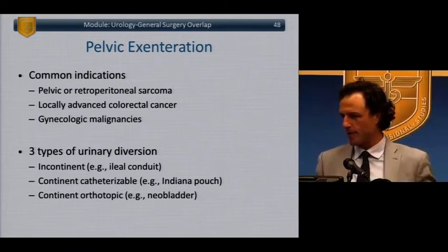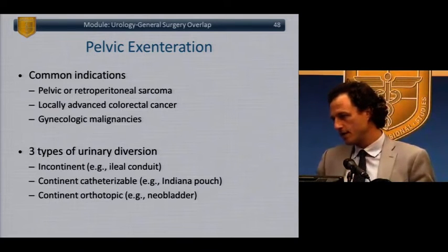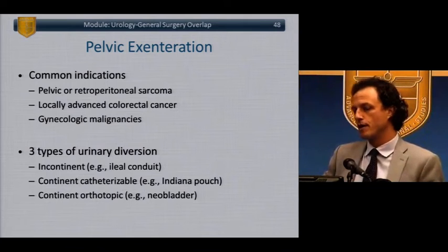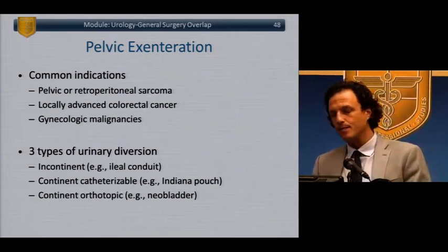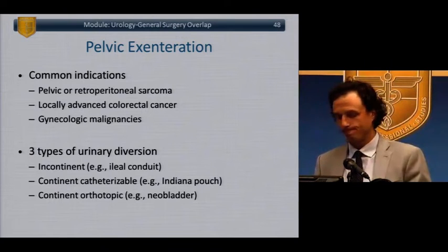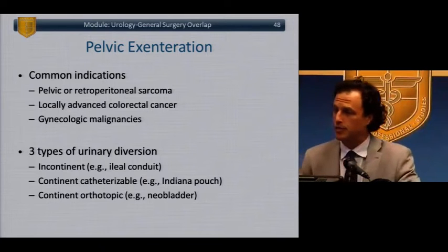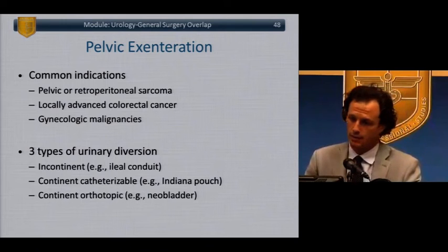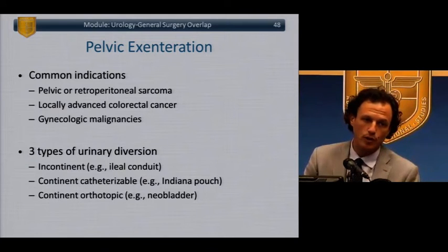But basically you make a pouch that is a reservoir for the urine. The ureters go in one end, and the other end comes to the skin, and there's some form of continence mechanism that I won't bore you with. But they basically take a catheter a couple times a day and put it in the continence mechanism and drain their pouch. The third, and commonly done after bladder cancer surgery, is a neobladder, which is taking a really long segment of small intestine, detubularizing it, making it into a pouch, plugging in the ureters, and then taking the most dependent portion and hooking it up to the urethra.